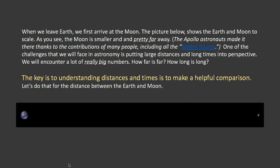So let's take the example of the Earth and the Moon, since that's the first thing that we'll come to when we leave the Earth. It's really far away. The picture here on the screen shows you to scale how big the Earth and Moon are and how far away they are, right? Now, you can see visually how far away they are, but how can we talk about this distance? I'll give you the number in a second in kilometers, but the key is to make a helpful comparison. That will help us put these numbers into perspective.